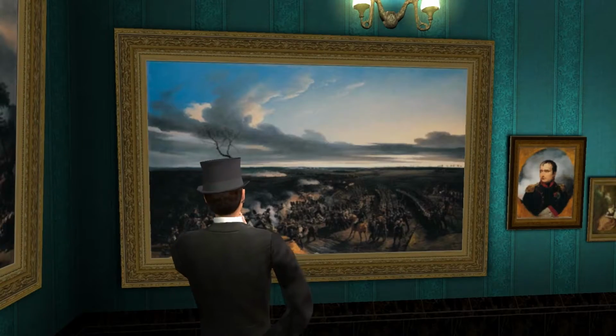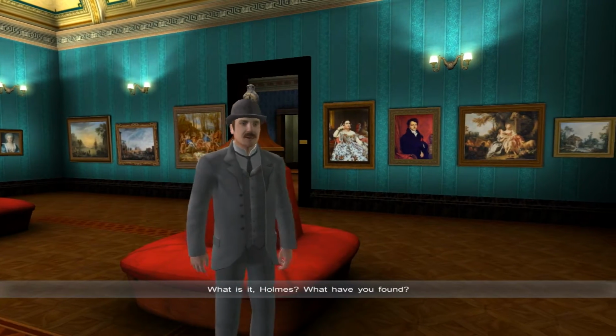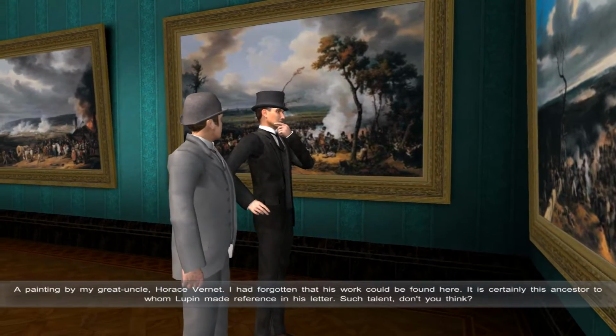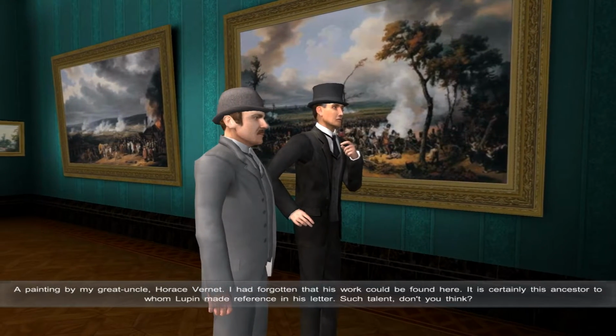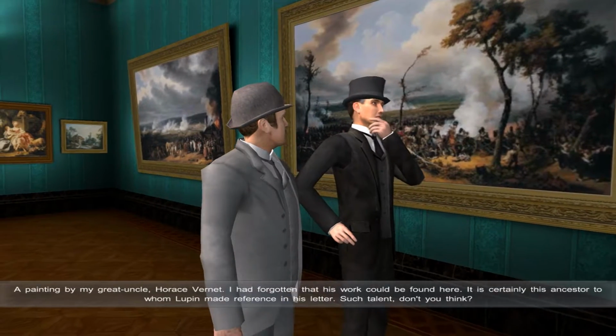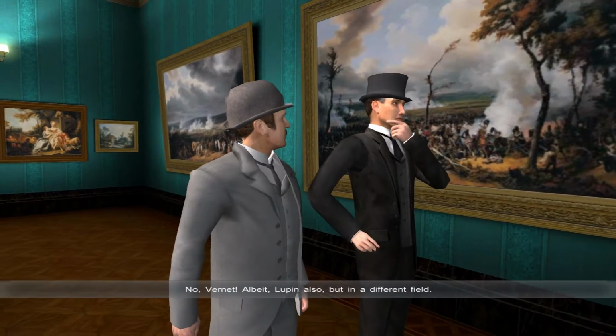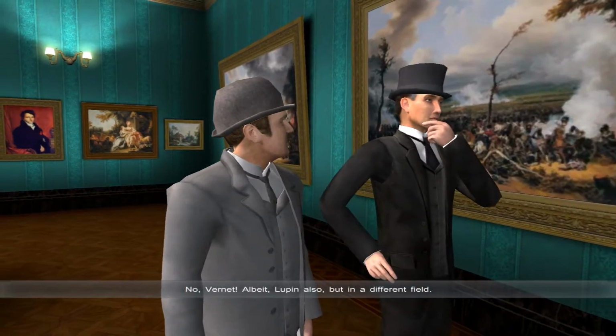Oh. That was by luck. Watson, come quickly. What is it, Holmes? What have you found? A painting by my great-uncle, Horace Vernet. I had forgotten that his work could be found here. It is certainly this ancestor to whom Lupin made reference in his letter. Such talent, don't you think? Who? Lupin? No, Vernet. Albeit Lupin also, but in a different field.